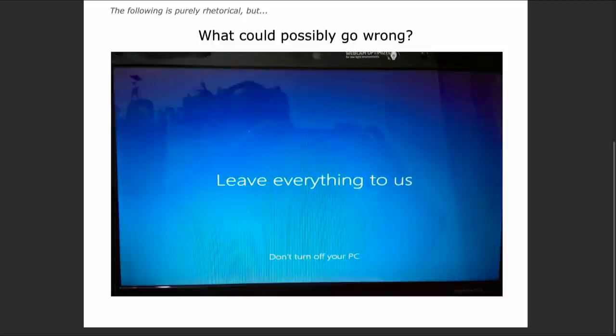And anyway, this is purely rhetorical, of course, but this is a screen that comes up, I don't remember when, maybe when it's doing a major feature update or something. Annoying. This goes along with "all your files are right where you left them." It tells you a little bit about Microsoft's mindset, frankly, right?